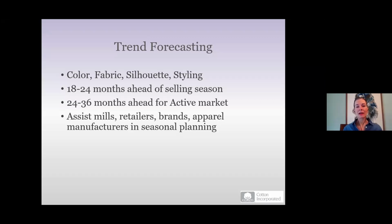And basically, the whole premise of what we do is we want to assist mills, retailers, brands, and apparel manufacturers with their planning, with their timeline. As we know, apparel is one of the biggest businesses in the world. It's a difficult business to be in. The margins are small. And especially now, business is so important, and the margins are so tight, that you want to get it right. You don't want to put a couple of lines out there that really aren't going to sell.